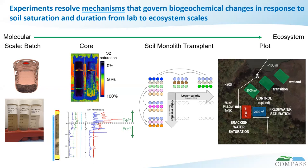We've also performed a soil monolith transplant experiment where we took soils from the shoreline and switched them with soils from the upland. We've gone up a salinity gradient where we switch cores around from saline to freshwater interfaces. And finally, this is an exciting experiment. I'll give you some of our very first results from an ecosystem level manipulation experiment where we've set up 2,000 square meter plots, roughly 50 by 50 meters, and we flooded them with the equivalent of a hurricane amount of rain.